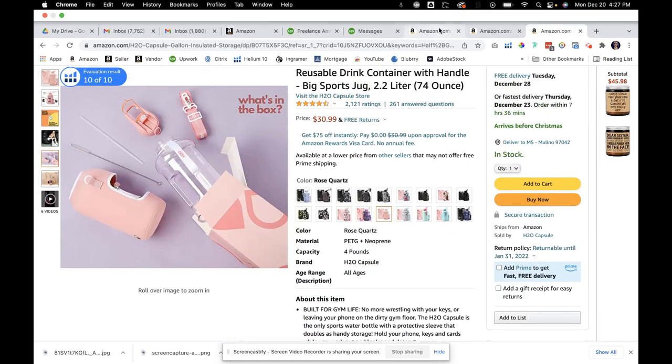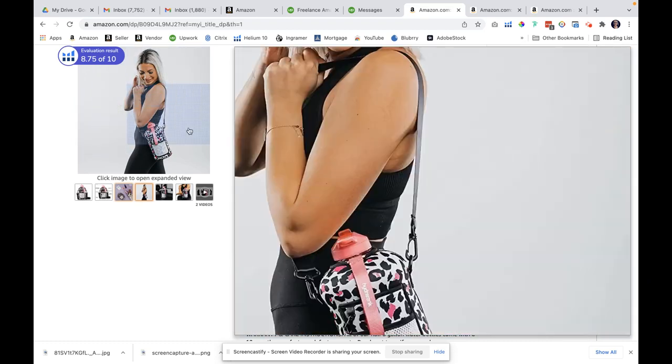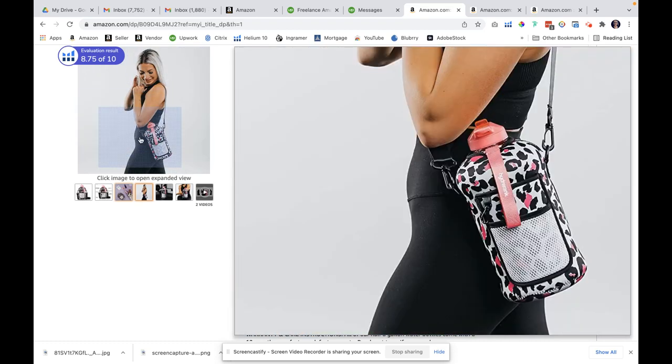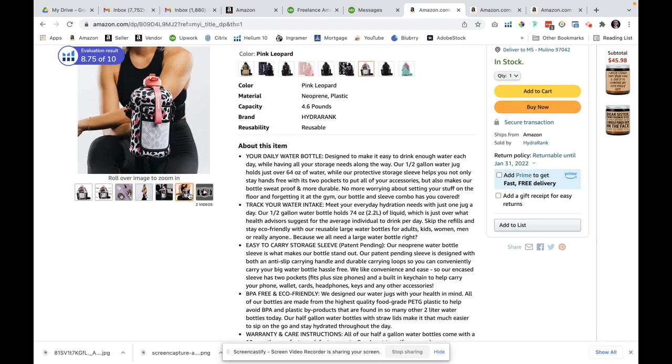Going back to listing images strategy, I was going to say we need to have someone next to the bottle so we can get an idea of bottle size. Someone drinking out of it would even be great. I think you have her. You don't. I was thinking you had her holding it without the sleeve on it. It would be nice to see someone holding it clear too.